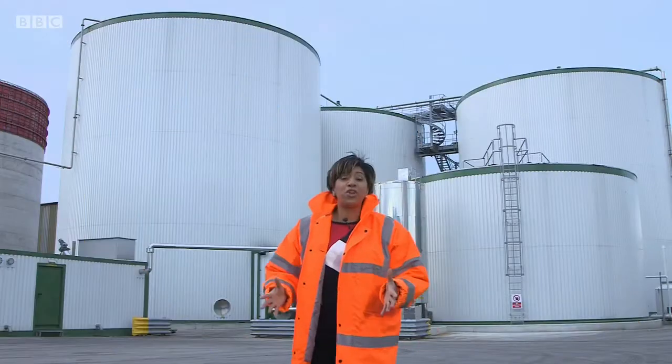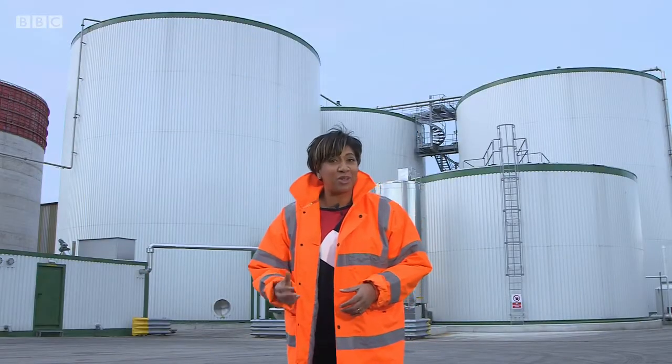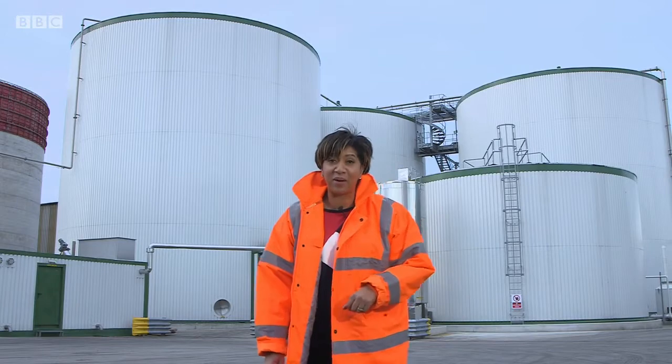A new way of fuelling lorries which cuts out the need for diesel would be welcome news for all concerned about the environment. But how does biofuel work, and is it a realistic alternative?